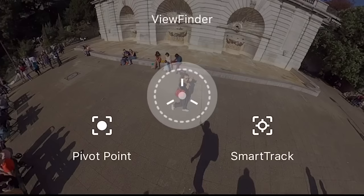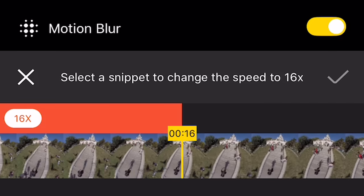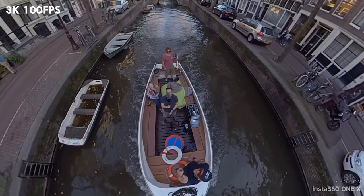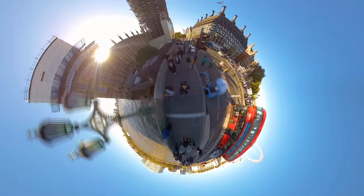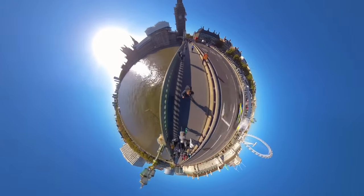Before this thing came out, editing 5.7K video on a phone just wasn't possible. But somehow they found a way, and not only is it possible, but it's actually really easy. They designed the app for the One X so good that you simply tap, swipe, pinch, and drag to create amazing reframed 360 masterpieces. And you didn't even need a cable, the download speeds were crazy fast. Well, since they released it, they've added more and more and more features, making it the obvious choice for anyone looking for a 360 camera for photo or video with a budget of under $500.